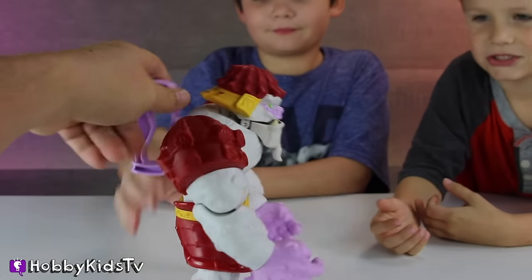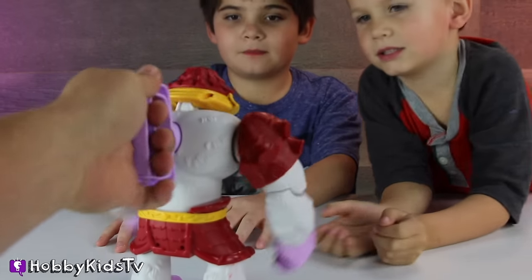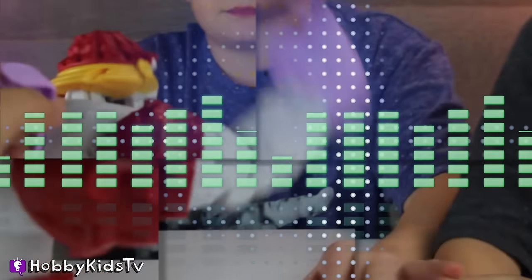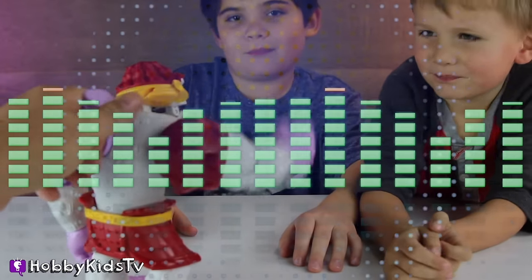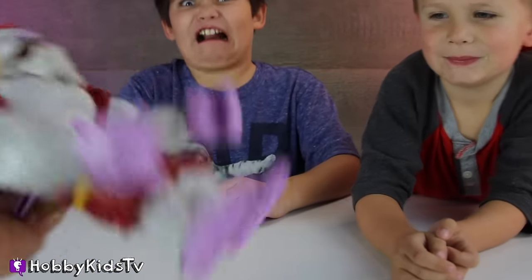Okay, so this Yeti is super cool. He has really awesome bamboo armor, and he has a handle. This handle lets you make him go boom, boom, boom, boom, boom, boom. Can lift him, make him go. And he has really big feet.